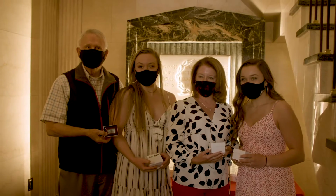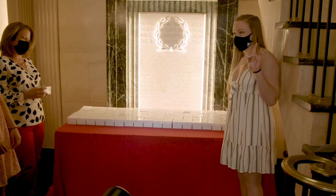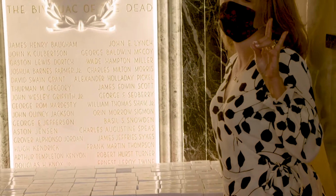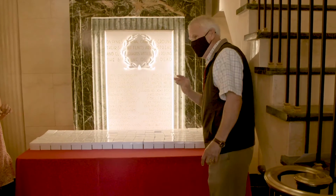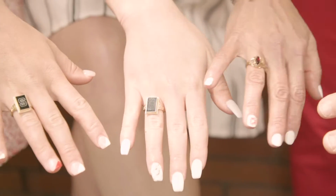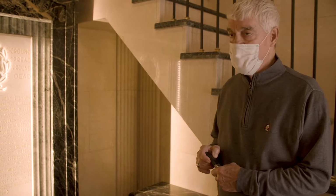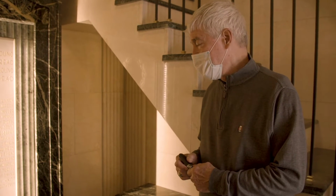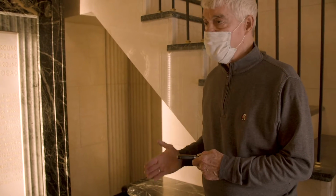That's one of the reasons why we let students bring their class rings into this room to spend the night. Because something very magical happens that night and that changes those rings. So that's another, for me, a very important part of the bell tower and the shrine room.